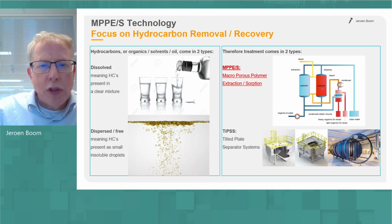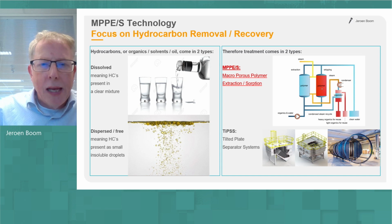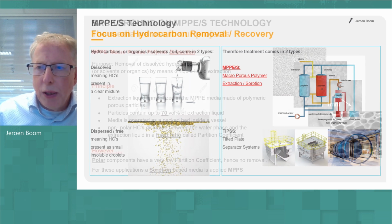On the other hand, we have the dispersed or free hydrocarbons, and these form either layers on top of the water or small droplets. Since we have these two types of hydrocarbons in water, we also have two types of treatment technologies to deal with that. For the dissolved hydrocarbons, we use MPPE/MPPS. For the dispersed hydrocarbons, we use conventional TPS technologies, so tilted plate technologies. We will not discuss those. We will stick to the MPPE and MPPS.